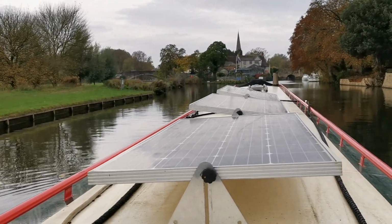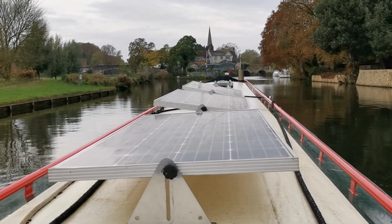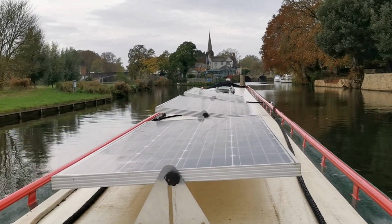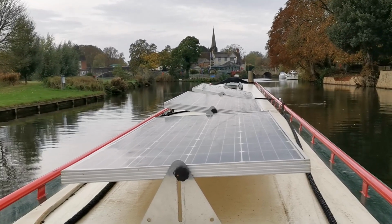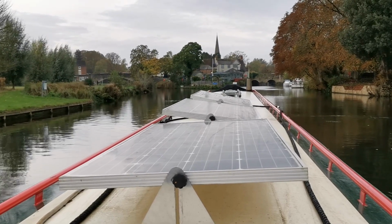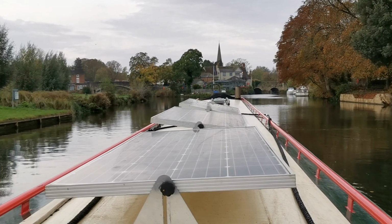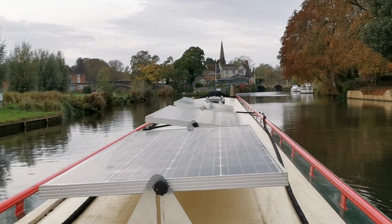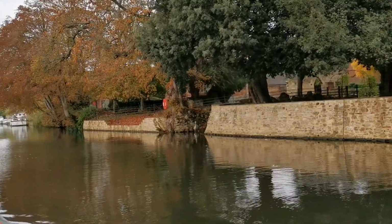So here we go. We're on the Thames, and my first bit of cruising since Huddersfield last year. Probably about, I think, 20 days short of that, so just under a year ago was my last bit of cruising. I don't think I've done any since then. So I'm going quite fast, really.